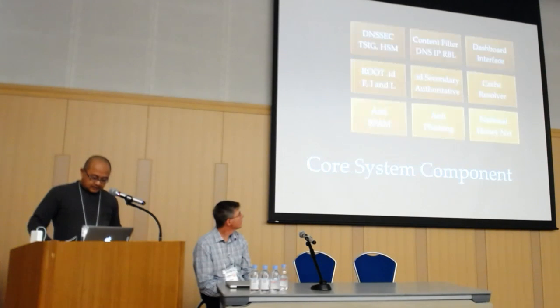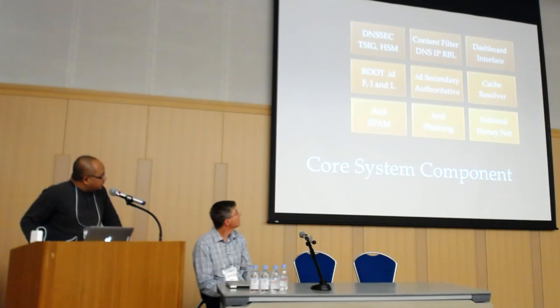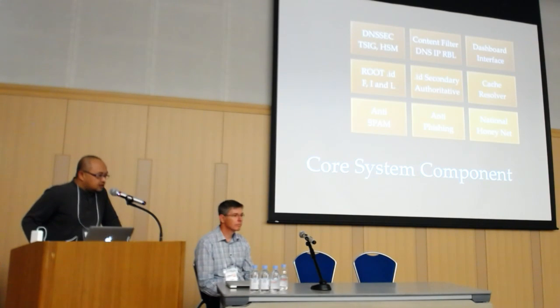This is the diagram of the core system components. You can see we will employ DNS security and we provide a hardware security module for each DNS server that is connected to the system. And then we will provide content filtering, including DNS, IP, and real-time block lists. And then we will have a dashboard interface for all of the services that can be used by all the ISPs, so they can easily register and utilize the services.